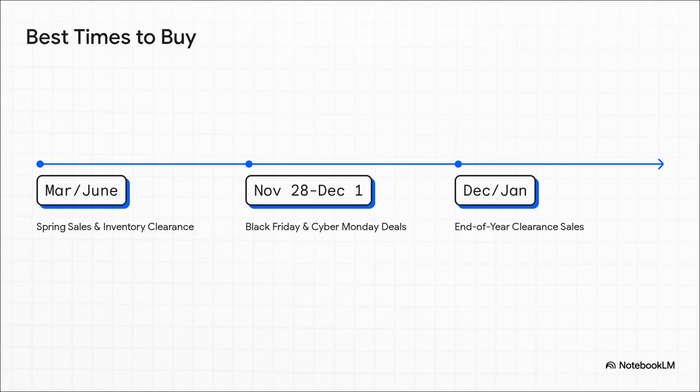And just as important as where you buy is when. You've got to mark your calendar. There are really 3 big sales windows to watch for all year. You've got those spring sales when they're clearing out old stock. Then there's the big one, the whole Black Friday through Cyber Monday madness. And finally, the end-of-year sales in December and January. Seriously, if you can line up your purchase with one of these windows, you're going to save a ton of money.